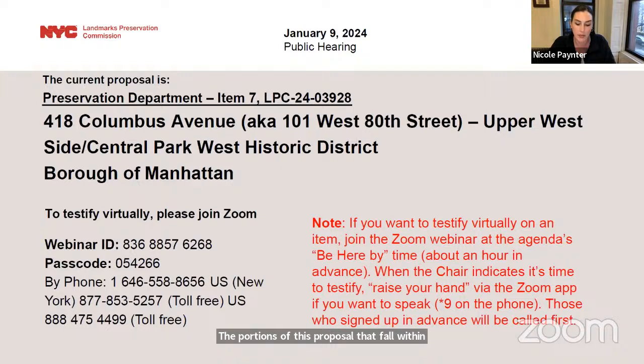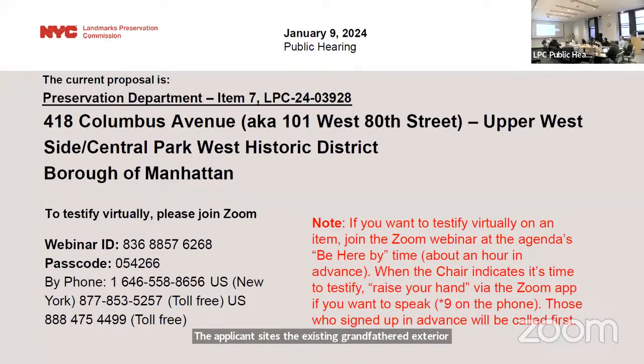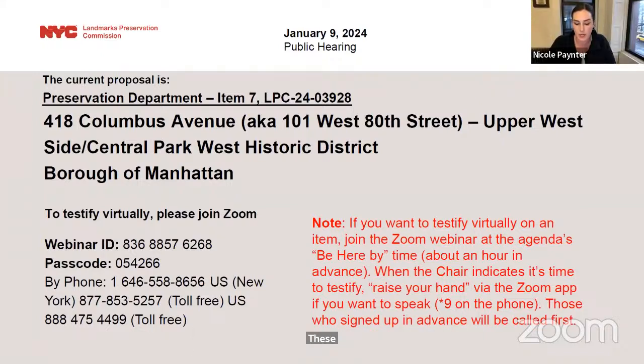The proposed solid panel exterior gates and gate box, however, sit proud of the facade, breaking that rule and hiding important masonry details above the storefronts. The applicant cites the existing grandfathered exterior gates as a rationalization for the proposed design. These gates date at least to the 1970s, a very different era on Columbus Avenue when crime was endemic and such gates were the rule.